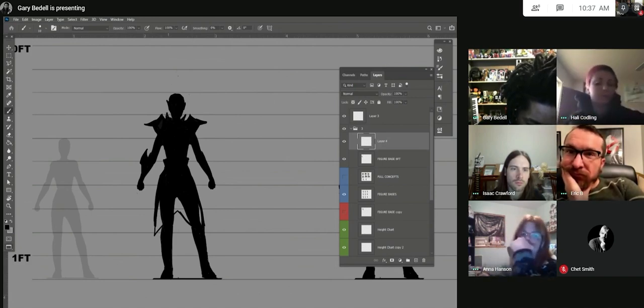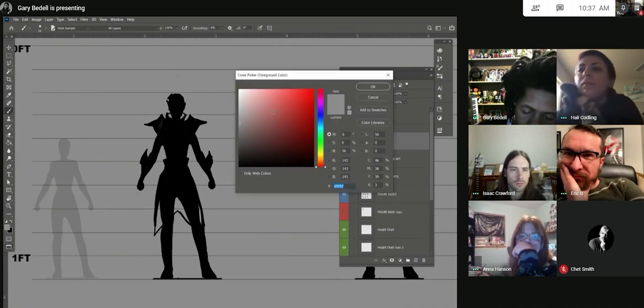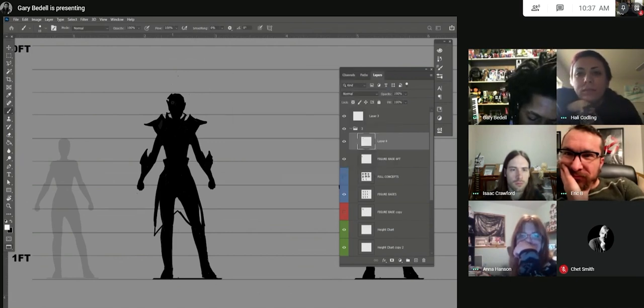High color or something here. A lot of times I like to do this too. I'll take white, because she has long dark hair. We might want to see where her skin shows. You know, maybe she's there. That helps me with my design personally.